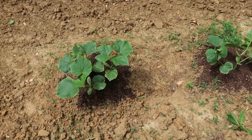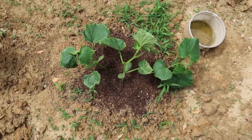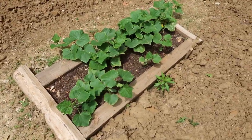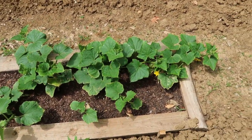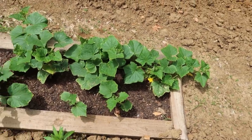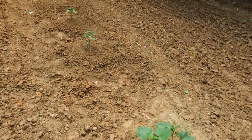Here's these cucumbers down here. These are starting to run right here a little bit. And I got these right here growing, they're doing good. Got some blooms already on it. So I just want to give y'all an update on the garden.